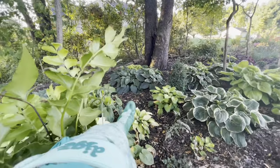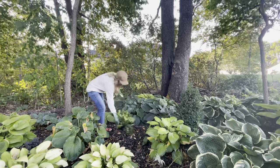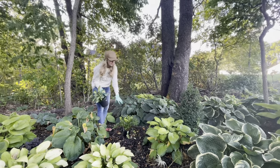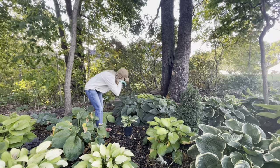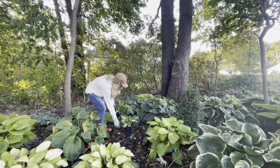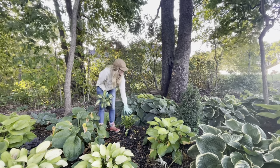There's a nice little spot in there. We could put it there. So I got both of them in here, the Dreamweaver Hosta and this fern. I feel like the color of this Dreamweaver looks really cool against that blue angel there, but I like the texture of that in between all these other hostas. So I think I'm gonna put that there.